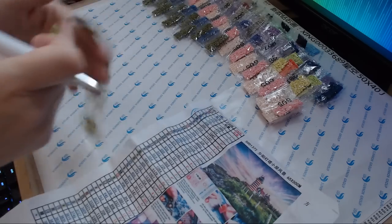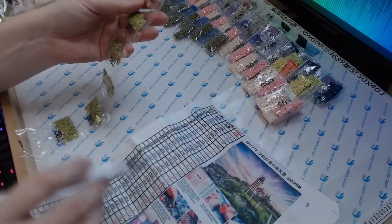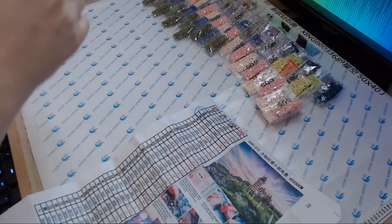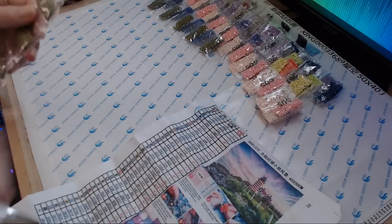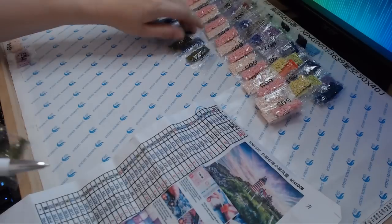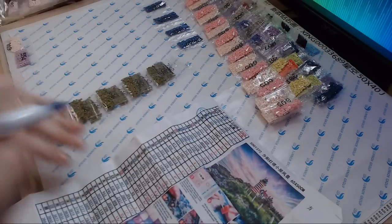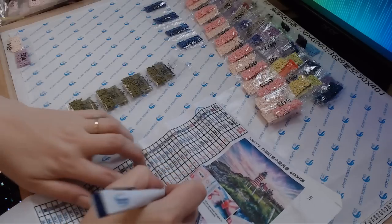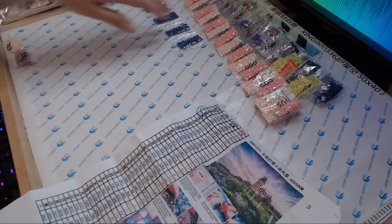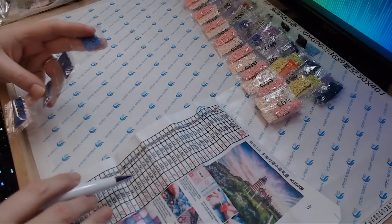Okay, this is a very odd looking green. 581, 8 bags. 1, 2, 3, 4, 5, 6, 7, 8, 9 of 732. So you've got plus one of that as well. Whoever did this cannot count. 792, 1, 2, 3, 4. Yep.